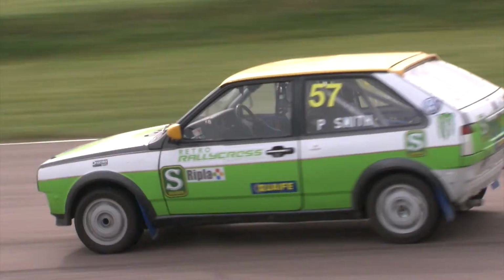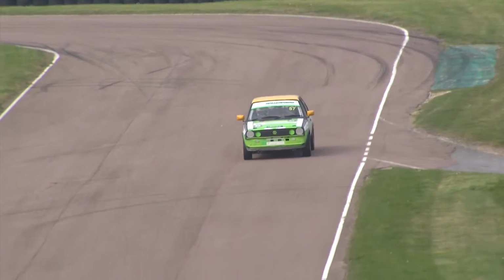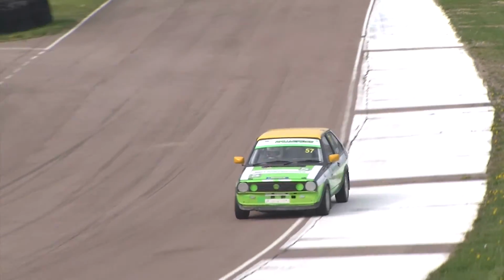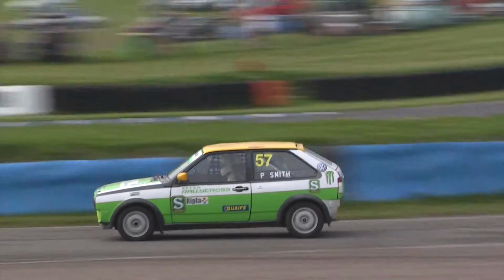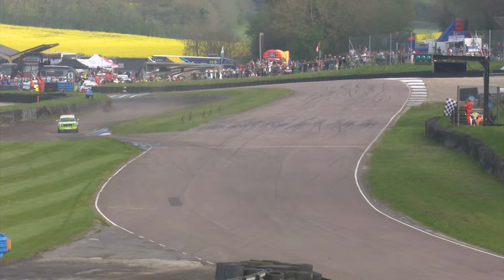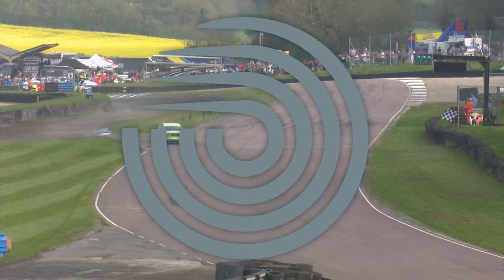For Gary Simpson, a relatively easy drive. Paul Smith just lacking pace, it seems. He's been a real stalwart of the Retro Rallycross movement, and it's a shame that the Volkswagen Polo is not that little bit pacier, because he's always there and enjoys the sport, and it's great to have him on the grid. Paul Smith then comes through now to qualify for the final.